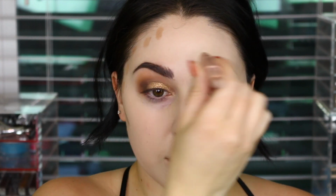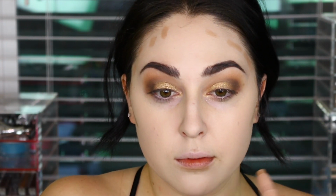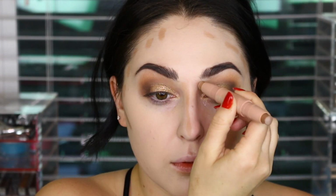We have to do cream contouring. I forgot, since this is a holiday look, I really wanted to go extra. So I'm going to be cream contouring with the KKW Beauty Fair Contour Stick. Mine is literally gone. That's okay. I really like this contour stick. I'm just going to apply it in the normal areas: in the hollows of my cheeks, underneath my chin, underneath my jawline, on my forehead, and my nose.